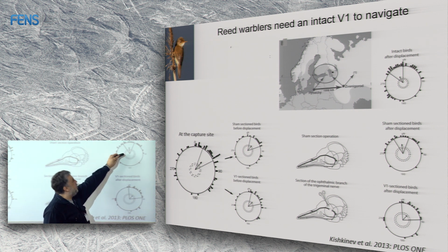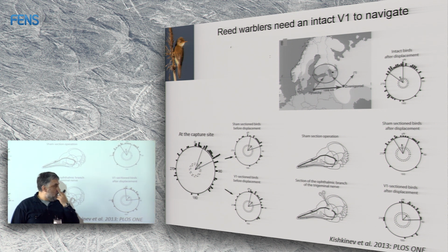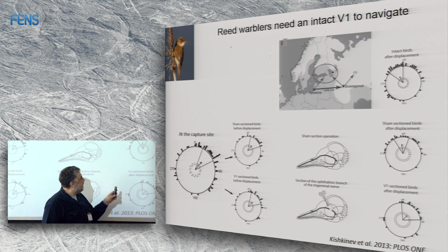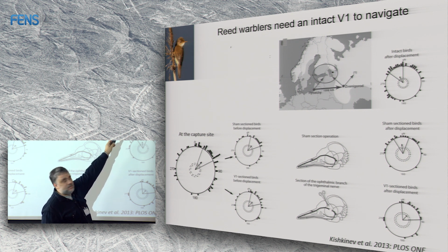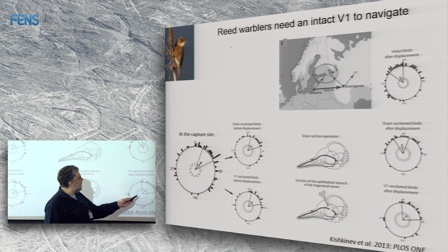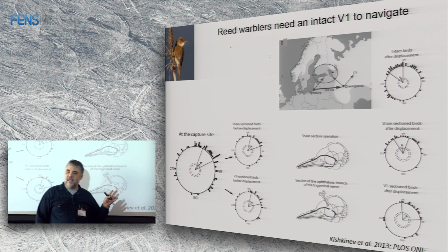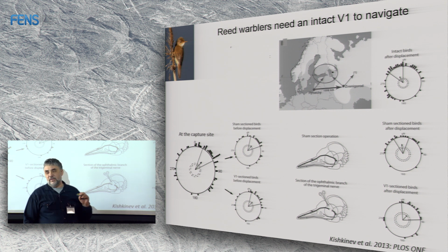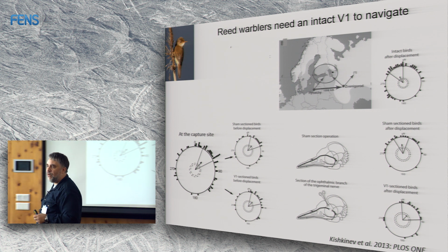Sham section birds were, unfortunately, ideally they should be doing exactly the same as intact birds. We interpreted it as sham section birds being not statistically different after displacement from intact birds, and really ablated birds were statistically different from intact birds. But certainly, the shams behaving not quite perfectly is one of the reasons why this paper is in PLOS ONE and not in a more posh journal.